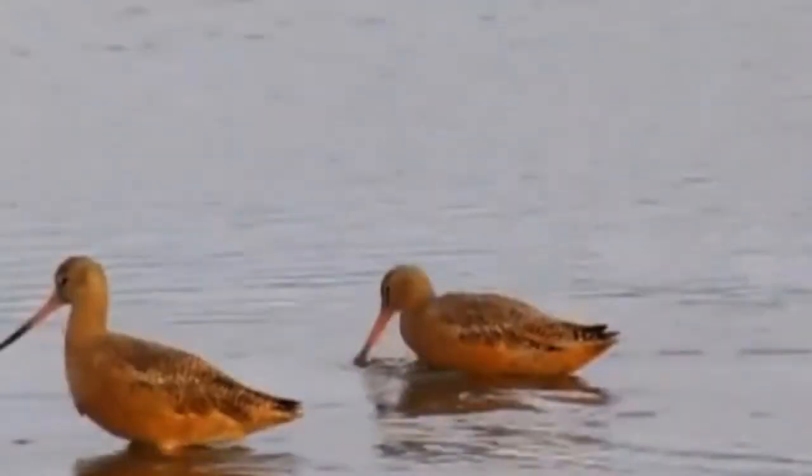Male marbled godwits pick where they want their nest to be once they have their mate. The male begins building the nest on his own. The females come in after the nest is made when she is ready to lay her 3 to 5 eggs.